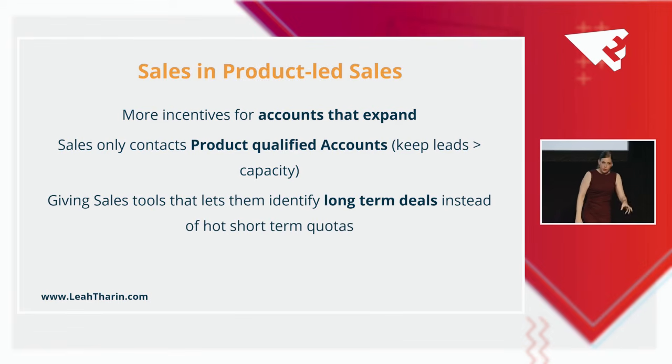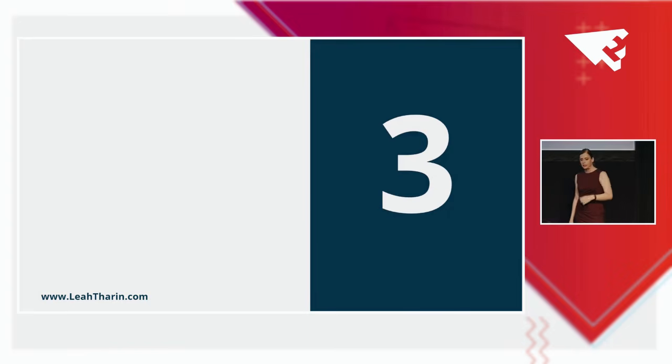So the fundamental job is now we need to give sales tools that let them identify long-term deals instead of these hot, short-term quotas. And we can do this through product ops, for instance. Melissa is going to talk about this. By giving sales data-driven insights with easy access to this data. And that means not that sales has to call Gary in engineering and be like, hey, can you tell me what this particular guy did? Yeah, I'm going to get back to you in 4 days. That's not what I'm talking about. I'm talking about a really direct system to actually get insights.